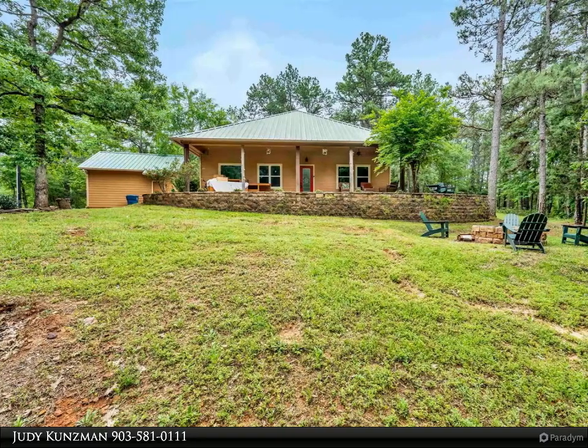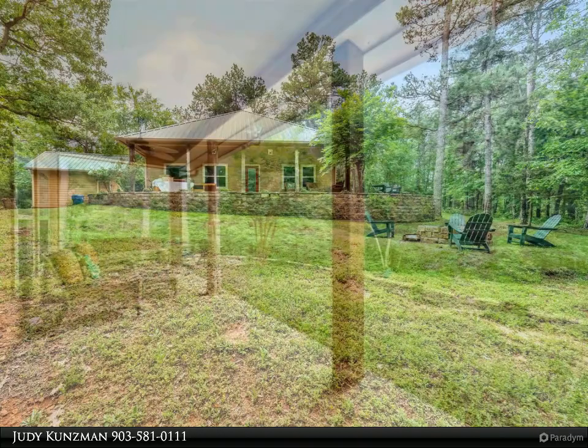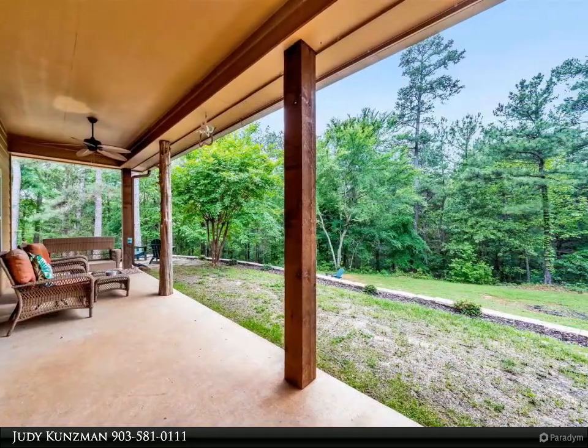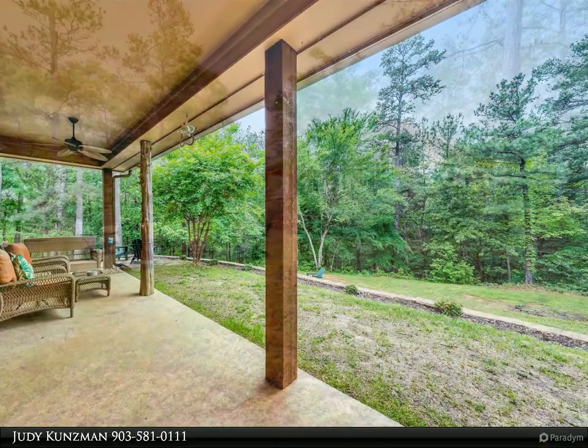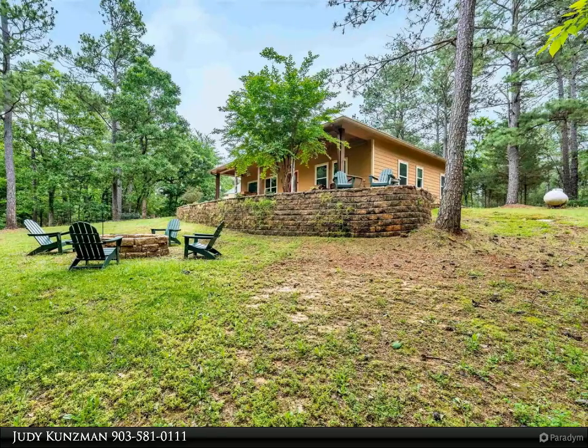Nestled at the end of a cul-de-sac on an acre, this home feels like you are living in the forest. Home features a large covered front porch to enjoy mornings and evenings watching the wildlife. Inside you will find freshly painted walls and stained concrete flooring for easy maintenance.